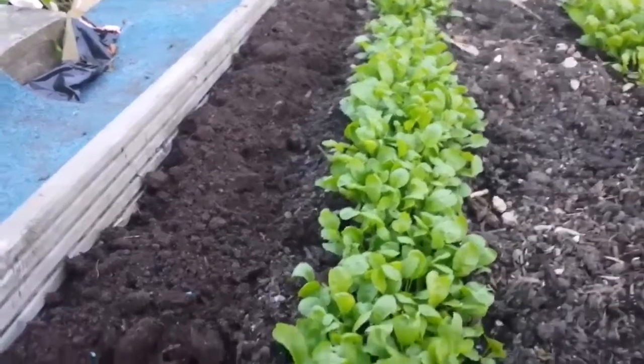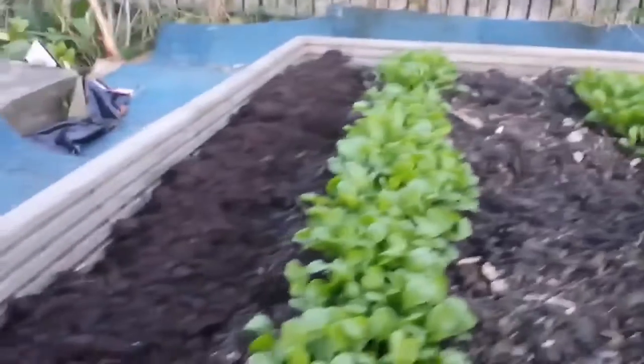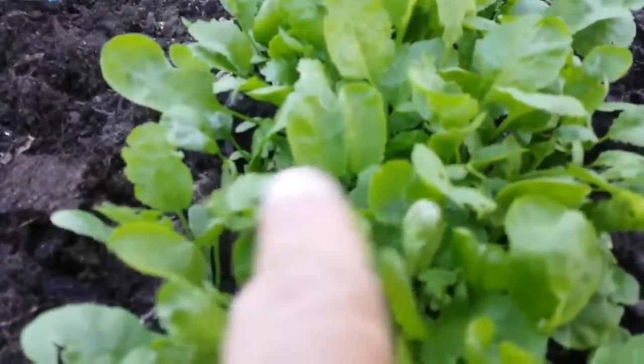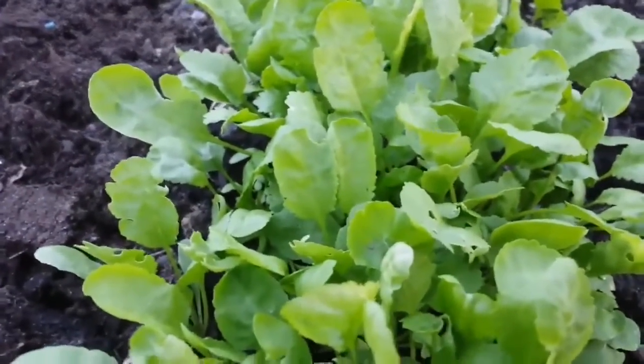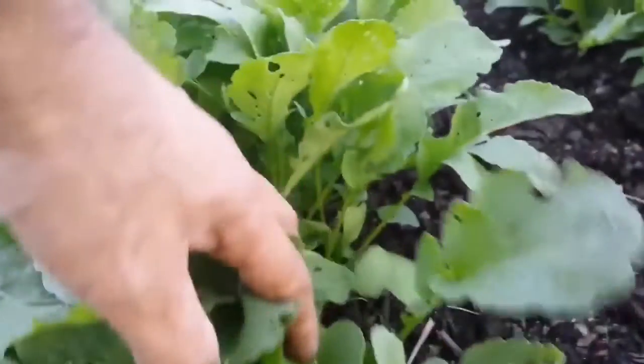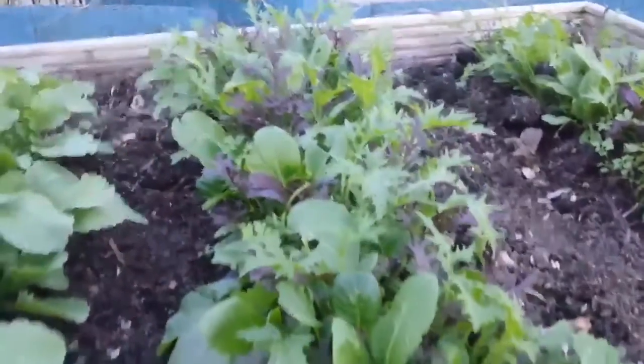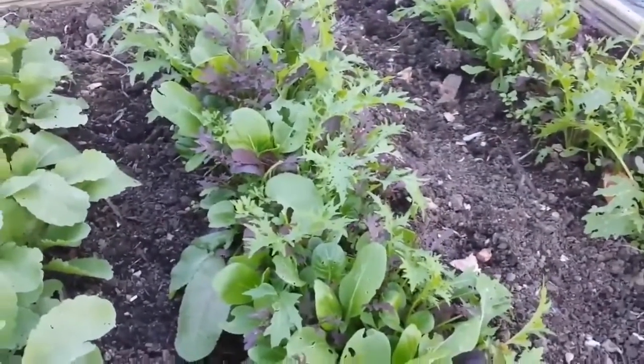And this is the second bed of Persian cress and other salad leaves that I planted. They're a little bit smaller, a little more than 2 weeks old. They have germinated and have now started to give leaf. At the same time I planted these radishes, which are bulbing now. In 1 week or 10 days I will be able to harvest them. Then I have these oriental leaves, planted at the same time as the Persian cress. They are ready to harvest.